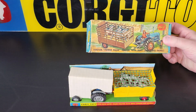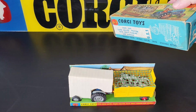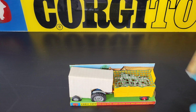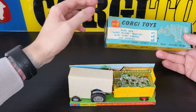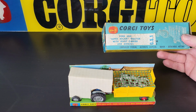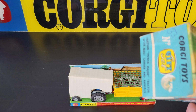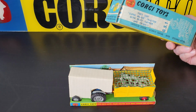Okay, so this is the Fordson Power Major tractor with beast carrier and animals. Beast again, yeah. And this is another gift set number 1. I'm glad you read that out, because it's not actually a Fordson Power Major tractor. This is an early box of gift set 1. This is probably one of the first boxes issued for this set, because they've overstickered it. As you can see, it is actually gift set 1, not gift set 33 originally. These were one of the first ones to come out, because they were using the old boxes. They must have had overstock of the old boxes, and they've overstickered it, so try not to get confused.